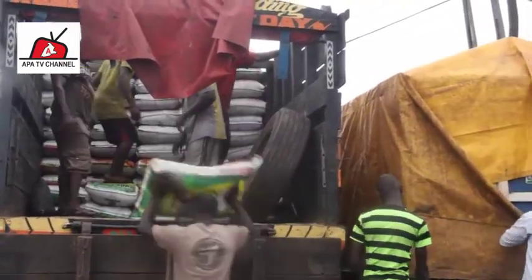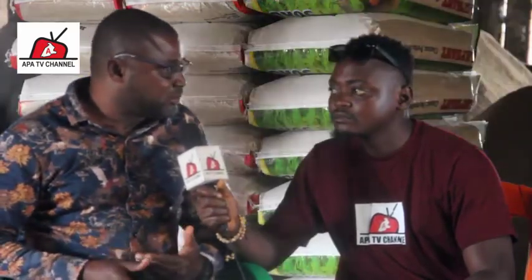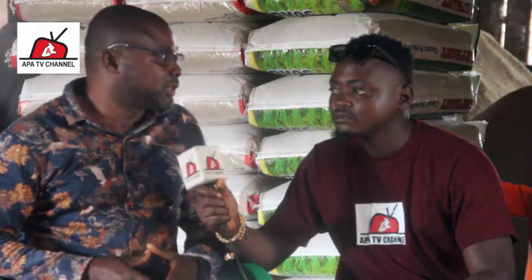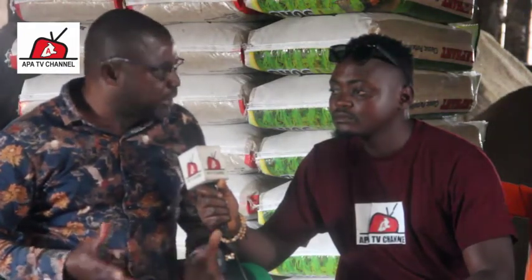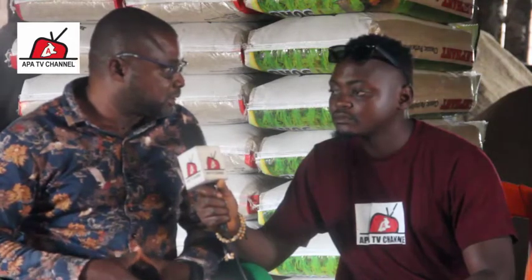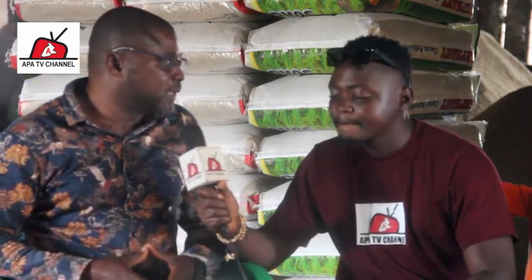Like as we are now, we have a seasonal rice. We have a dry season rice, we have a rainy season rice. We travel all the way to Kebbi State, Sokoto, Kano, so many places to go and bring rice to process it. When there is no rice within Benue, we travel very far to bring rice.